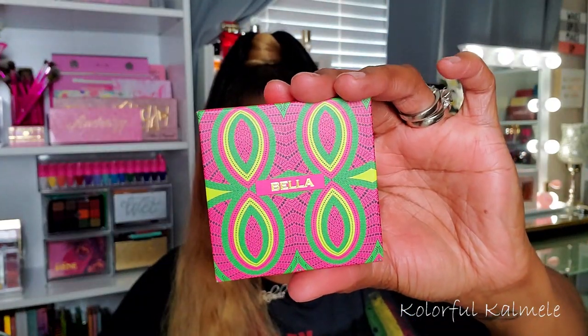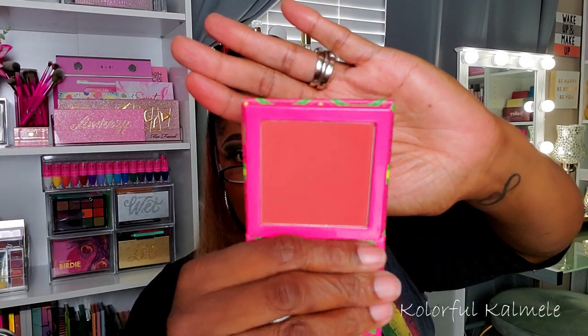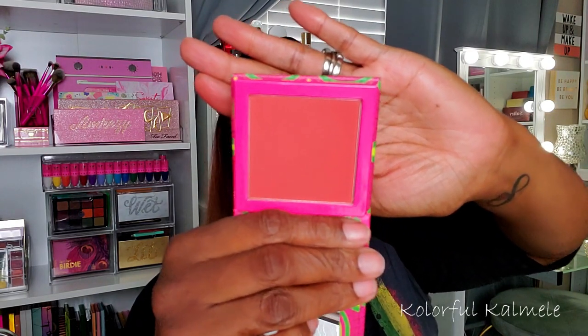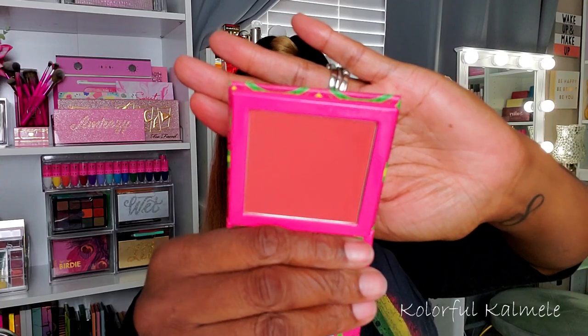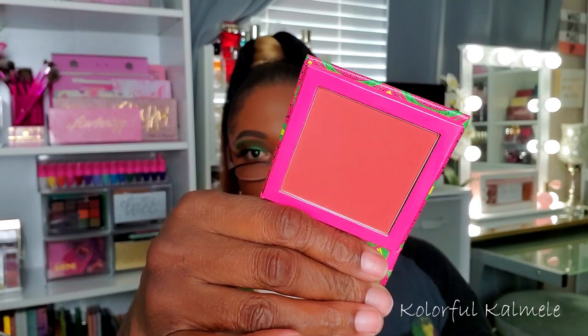Okay, and this is a blush that I have from Juvia's Place. Juvia's Place, their packaging is really pretty as well. And this blush, you guys, what is the name of this blush? Bella. This blush color is very, very unique to me. It is so, so pretty. It reminds me of watermelon. I don't know if it's because of the packaging as well, but it does. It reminds me of the color of watermelon. It's so pretty. Anyway, that's Bella.